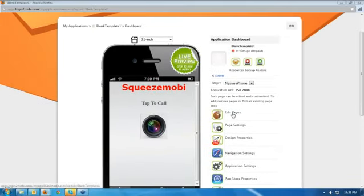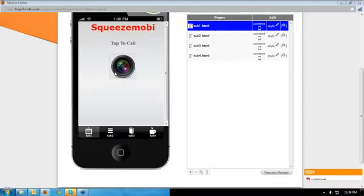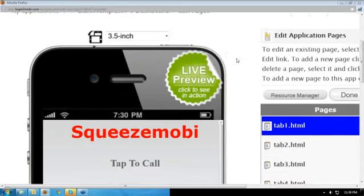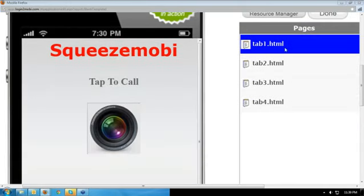Okay, so pages. Let me just answer that. Sorry, I went out. As you can see, these are the tabs, but you could create pages definitely. For example, let me just make my screen bigger so you know where I am. Here, as you can see, this is the preview. Just scroll down, you can see the different pages or tabs rather that you have. Or if you have pages, you should see them there.